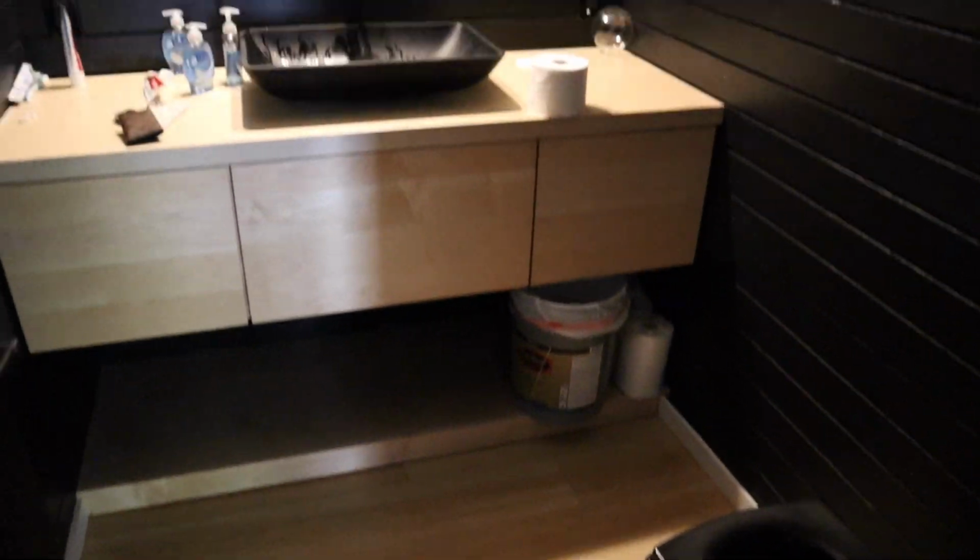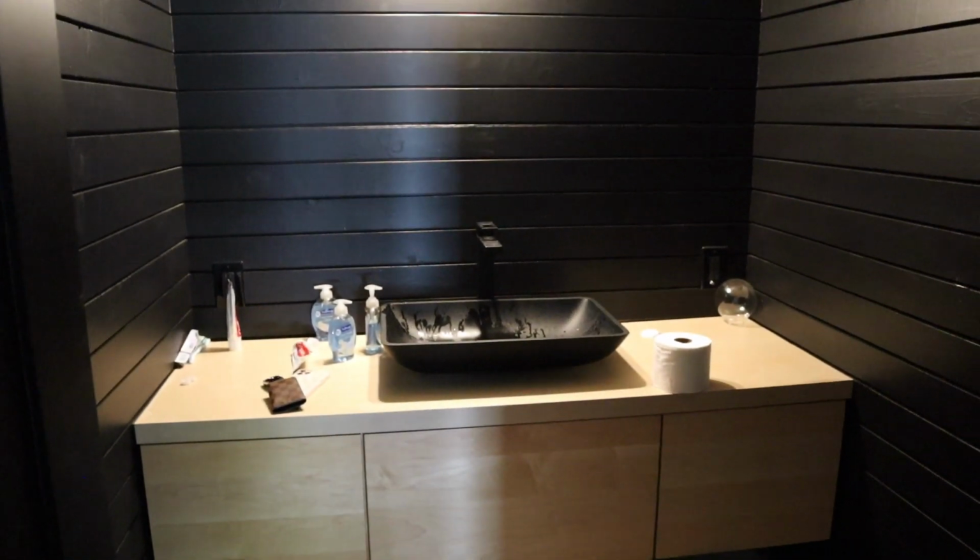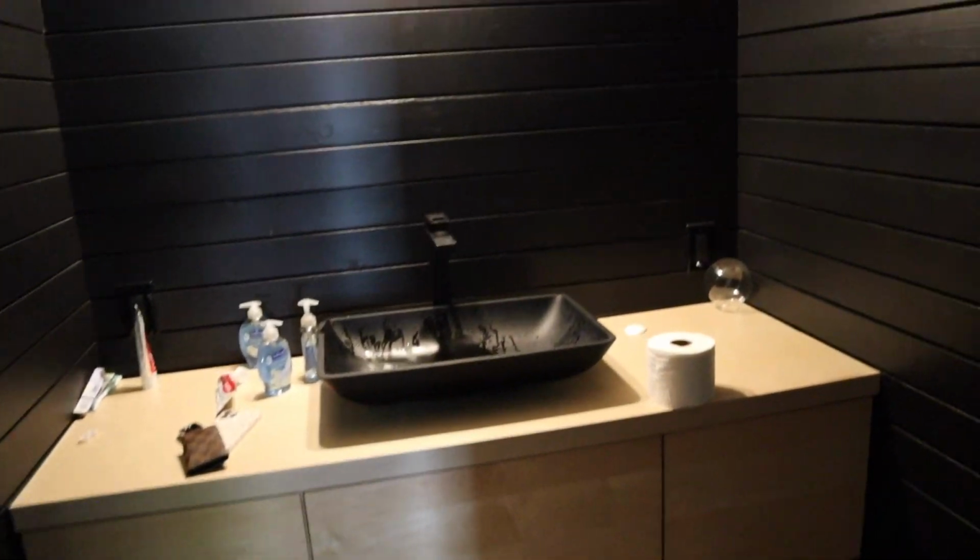Okay, so this is the bathroom that we did, and it was supposed to be all white, all wood on the actual wall, just like my other bathroom from my guest house. We did a black toilet. This is supposed to be the bathroom that guests come in and they're like, oh my god, your bathroom is so pretty.